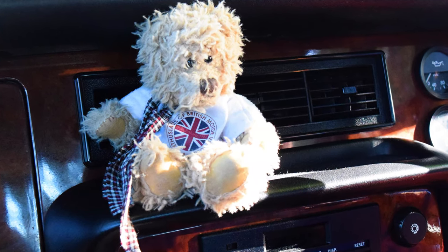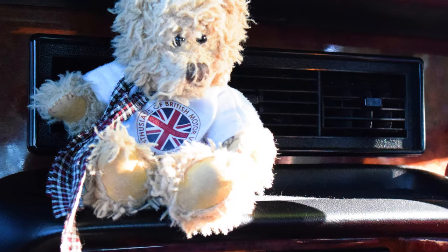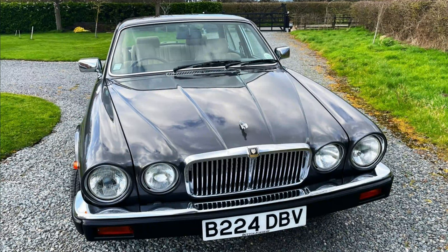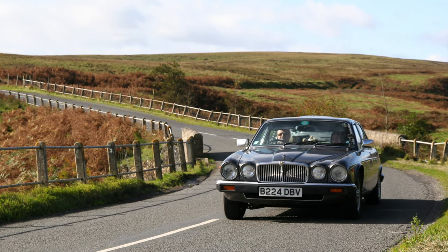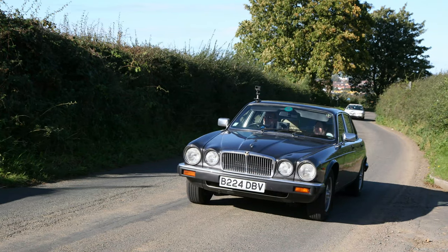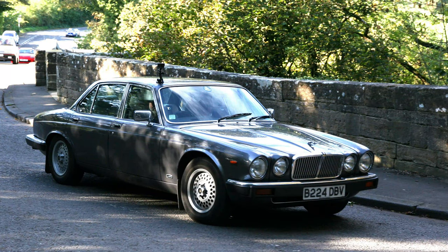Rascal, our group bear, loves riding in Earl, although if left on this shelf, he often falls off. Earl can often be seen on our tours sporting a GoPro filming our good friends driving around the country. The tours are great fun, and the tourists have become great mates. Do come and join us.